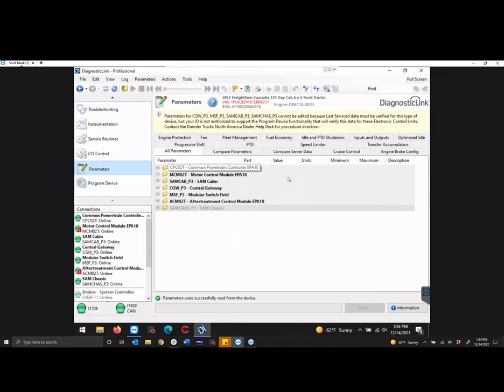So for an example, let's say we wanted to change road speed and cruise. We can either choose through this list. Notice we're on all parameters, so this is every parameter that's available. But if we're doing something specific like road speed and cruise, why don't we go to speed limiter and cruise control? These will lump together those specific functions, so it's easier to find all the things that relate to that. So here we have speed limiter.